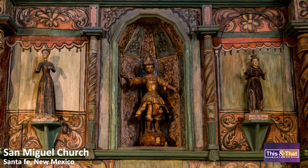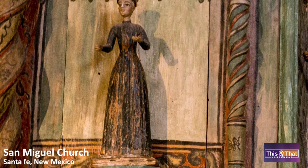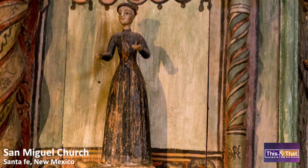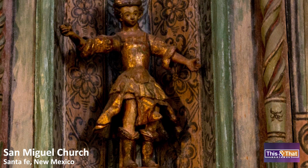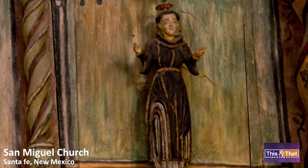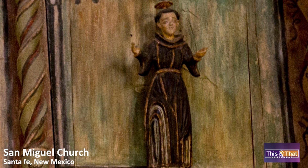On the bottom level of the reredos, you have three what we call bultos, or carved figures. And on the left, you have Saint Francis of Assisi again, and he's also, again, wearing a blue tunic. In the middle is San Miguel, and that's the oldest of the three. That's Saint Michael the Archangel. And that statue came from Mexico. It was carved in the 1600s and brought here. On the right is Saint Anthony of Padua, San Antonio, who's a very popular saint here. He was a Franciscan. And the three of those are original and brought here from Mexico at various times.